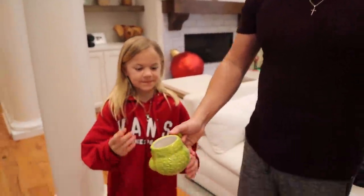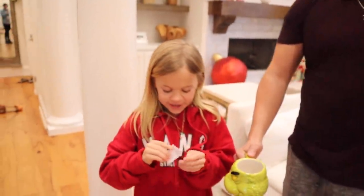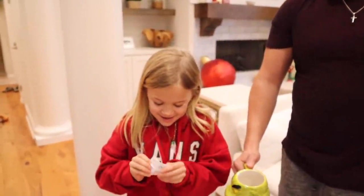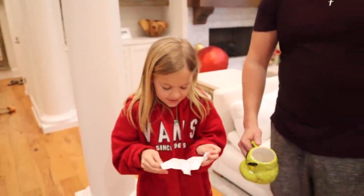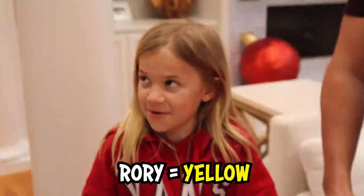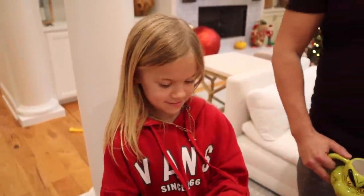All right, next up we got Rory. What'd you get? I feel like you got more than one. What'd you get? Oh my God, this is so well done. Yellow. And I wanted yellow because I can get a peely. Peely? Oh, what the heck? I've never heard of a peely before.